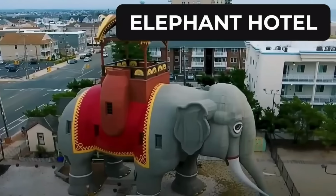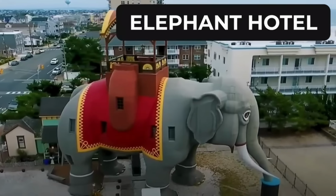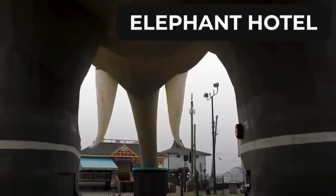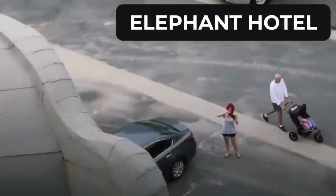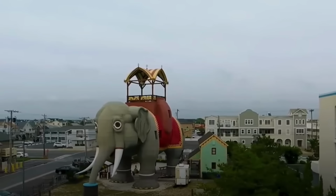Lucy the Elephant is a giant elephant-shaped structure in New Jersey from the late 19th century. It's been a hotel, office, attraction, and has survived more than a century as a rare icon.